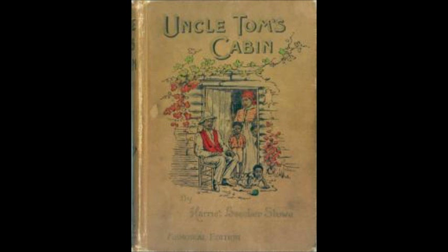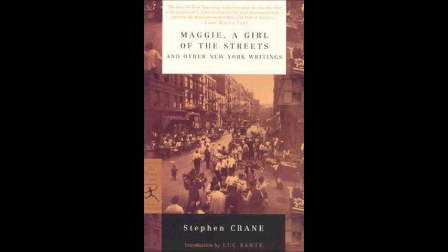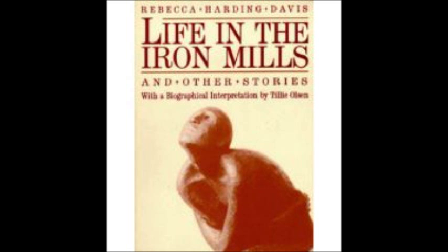Throughout the year, many of the works of literature that we have covered deal with gender roles in the 19th century. Books such as Uncle Tom's Cabin, Maggie, and Life in the Iron Mills all showed various aspects of the stereotypical gender roles of the time period. As a whole, gender roles were similar for each class and each country.